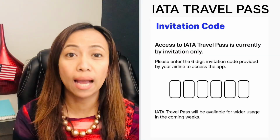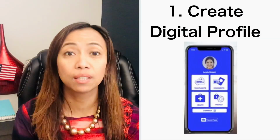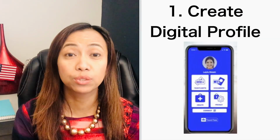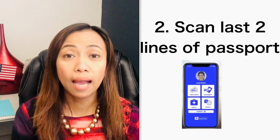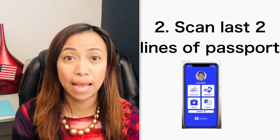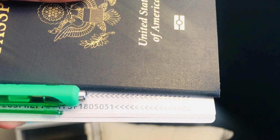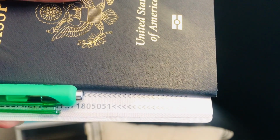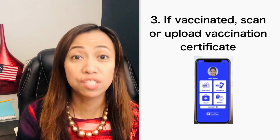Once you download the app, you should get a code. Entering the code, you need to create your digital profile. First, you need to take a selfie and upload the picture to the app. And second, you need to scan the last 2 lines of your passport. Go ahead and scan the last 2 lines of your passport at the bottom of the page. If you have been vaccinated, you can also upload or scan the vaccination certificate.